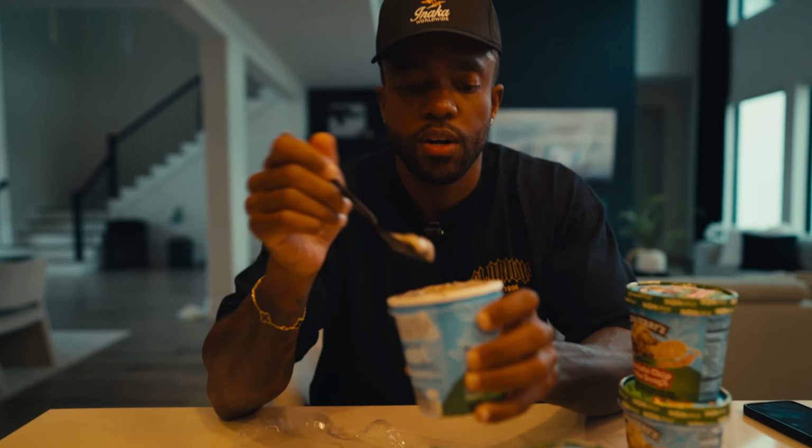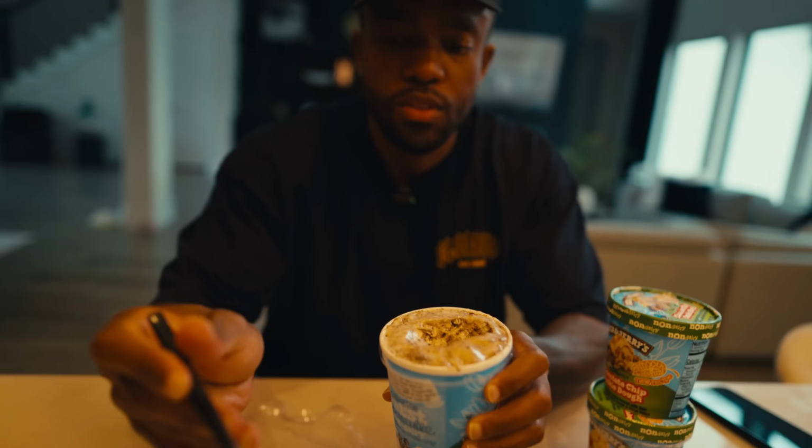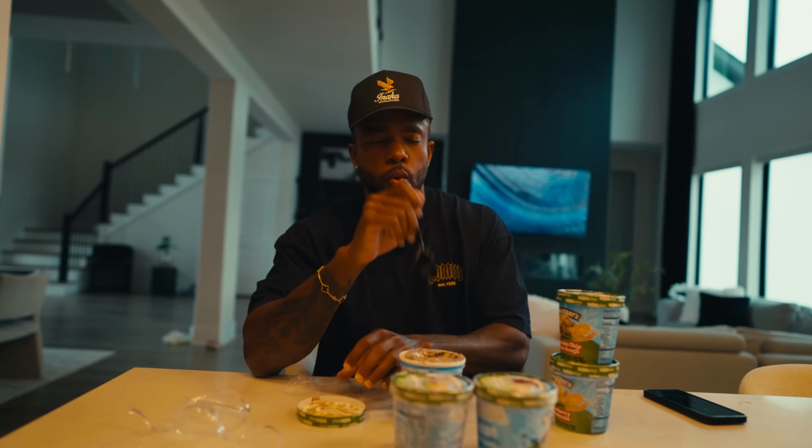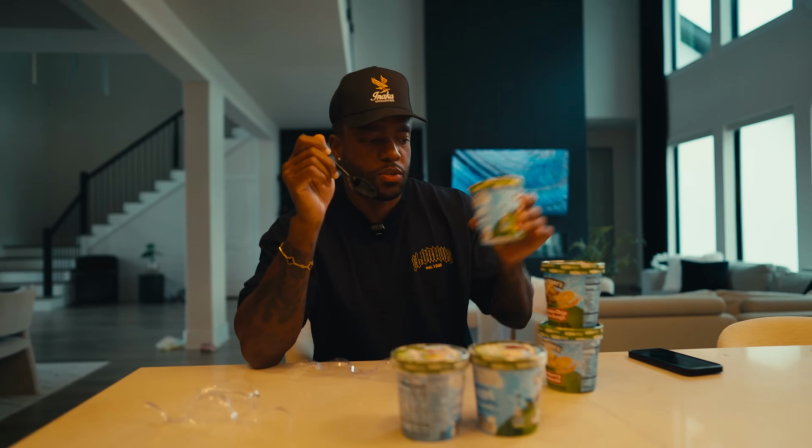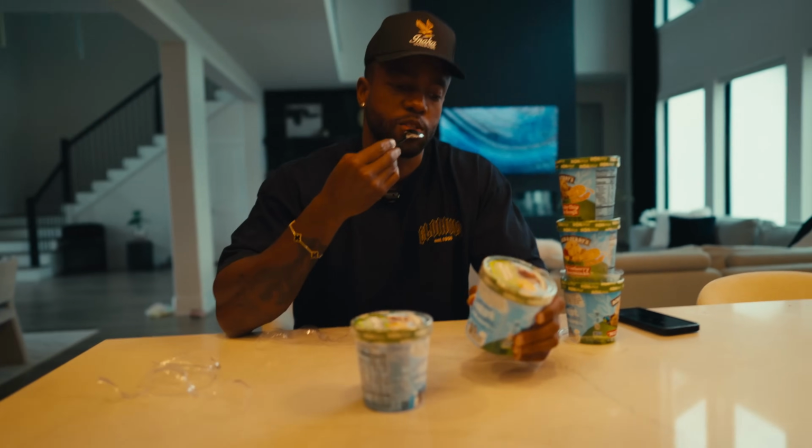Milk and cookies, cookies and cream, whatever you want to call it. I have the whole thing in here. Then another one that has more cookie dough in it. The whole thing. This is underwhelming. For milk and cookies being my favorite one, I would have expected them to do a lot more. So we're gonna move on to chocolate fudge brownie.